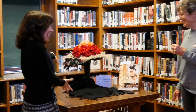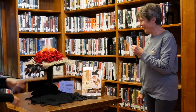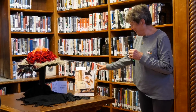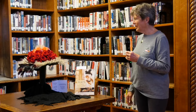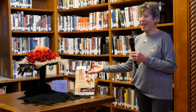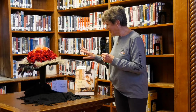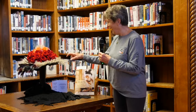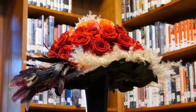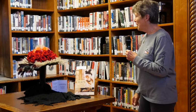Oh, Cindy, look at this. It is beautiful. Who would have thought? Let's explain this. This is Hats: A History of Fashion in Headwear. And our president, Linda Thompson Clem, loves to do hats. Last year she did another hat creation. She used pampas grass, which is also one of the invasives, as the fringe of the hat, with roses. She has just done a wonderful job.